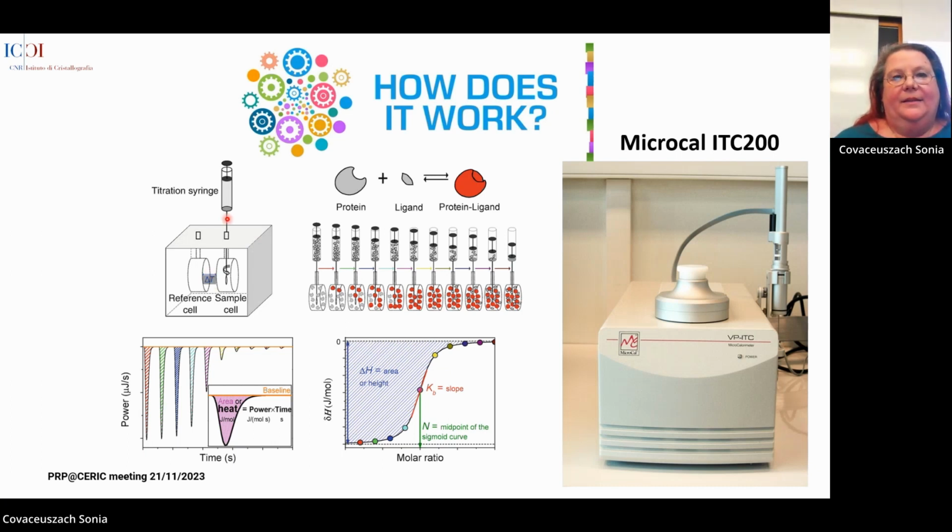Then you fill up the syringe with the so-called ligand that is tenfold concentrated with respect to the sample. You load more or less 40 microliters of the ligand, and the experiment consists in a series of injections of the ligand inside the sample cell. We inject a small volume from 0.5 to 1 microliter till we get the saturation of the system. And the excess of ligand you have to add to the sample depends on the stoichiometry of the interaction.